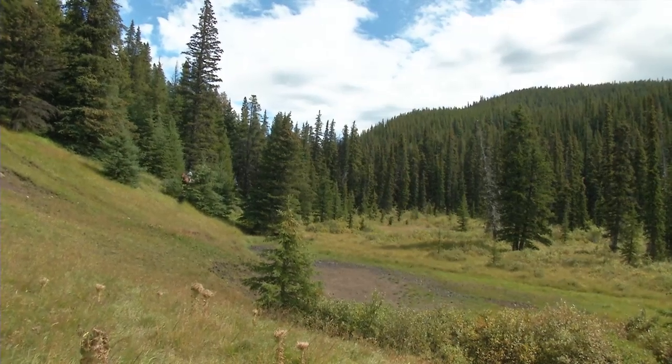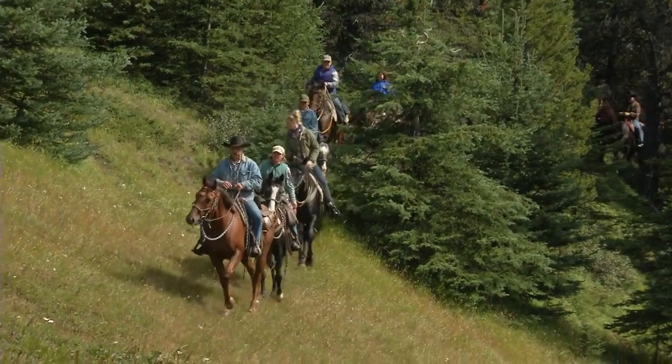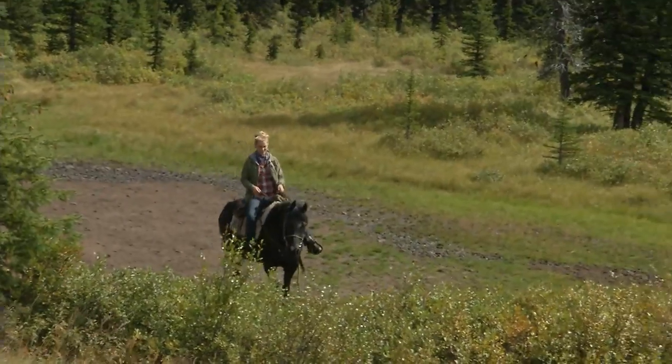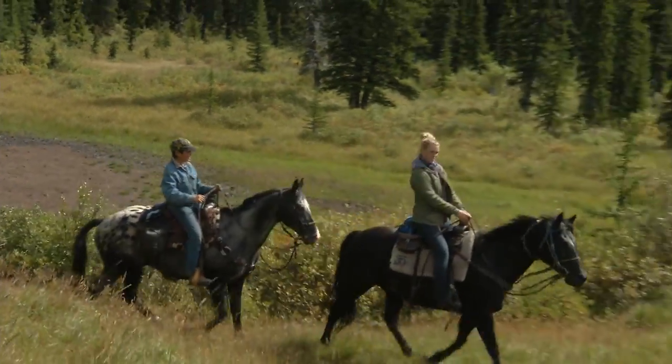It's getting pretty grown in here. We've been on the trail for several hours now, and something tells me Thunder is now running the show. Whoa. Where are you going, buddy? This way, please. Excuse us. Sorry, we just got off track there.